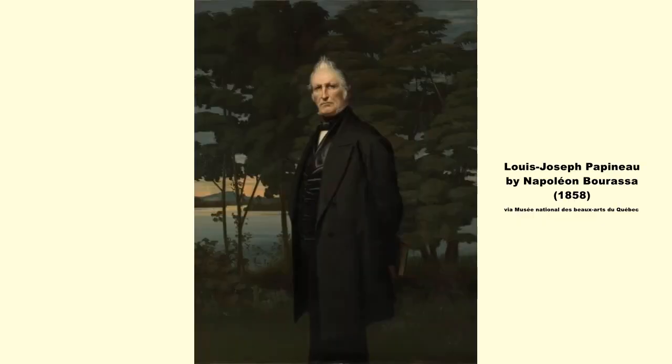This is a bust of Bourassa's father-in-law, Louis-Joseph Papineau, a major figure in Quebec history. Papineau is perhaps best remembered for his role in a failed rebellion against British colonial rule in 1837. He was a wealthy man and had owned the land where Bourassa House was built. He passed away in 1871.